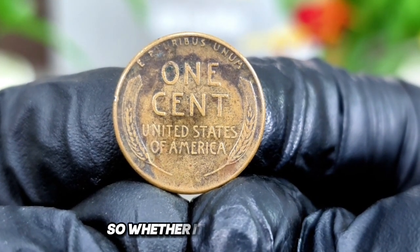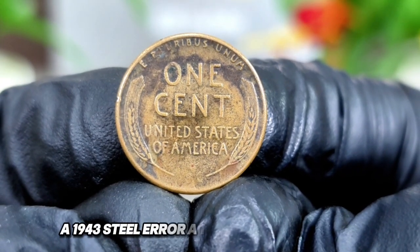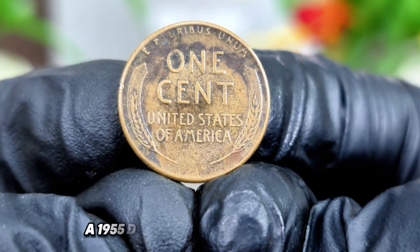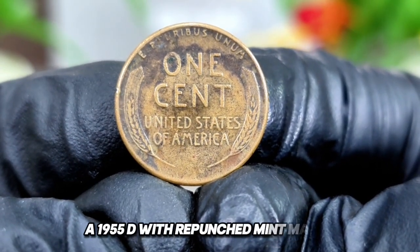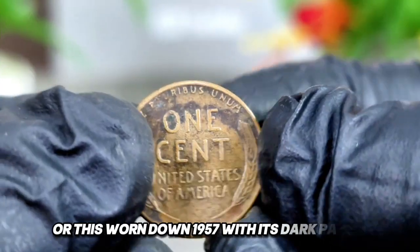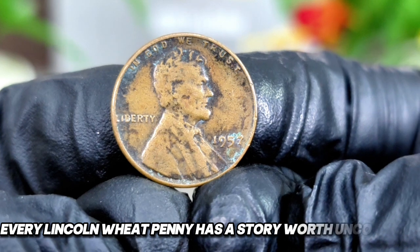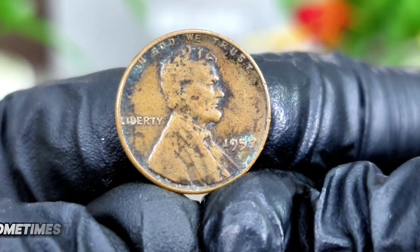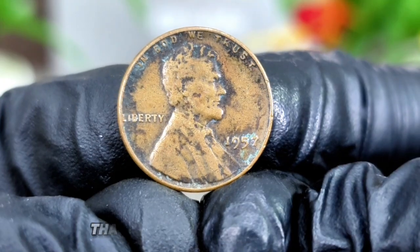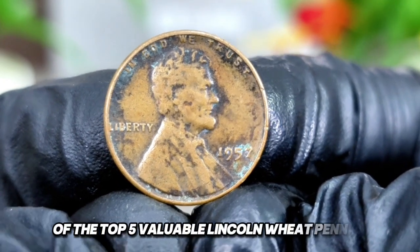So whether it's a 1944 copper, a 1943 steel error, a 1946D with doubled dies, a 1955D with repunched mint marks, or this worn-down 1957 with its dark patina, every Lincoln Wheat penny has a story worth uncovering. And sometimes that story is worth hundreds of thousands of dollars. That's the end of our countdown of the top 5 valuable Lincoln Wheat pennies.